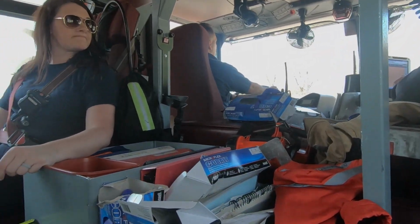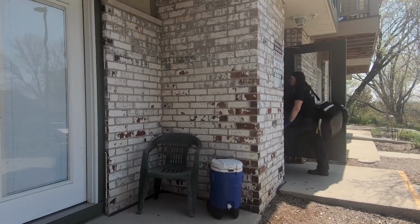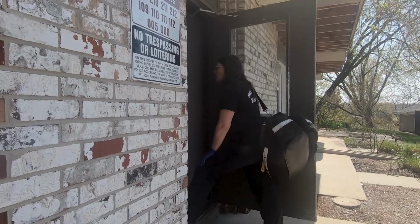Medic 3, go ahead. Police are going to come along. Trying to nail down a location for the patient right here. We're also adding police for an unknown situation here.